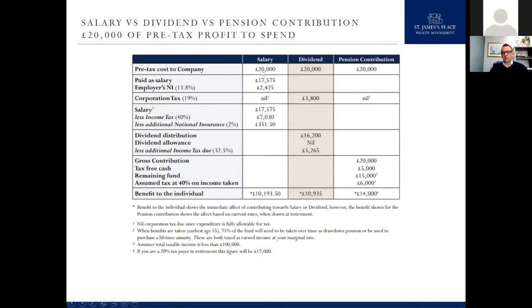So £20,000 taken as salary. Ultimately, what does that mean for the individual? They're set to gain currently just over £10,000 net benefit, so almost 50% has been lost through various taxation. Dividend. Well, traditionally, lots of business owners will favour dividends over salary for drawing personal remuneration.